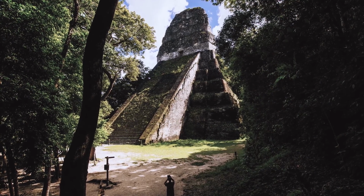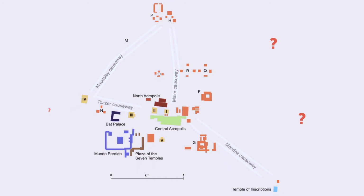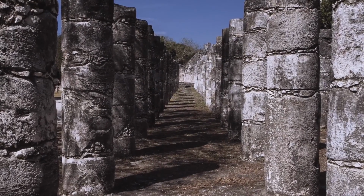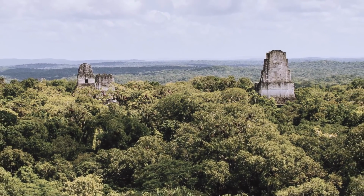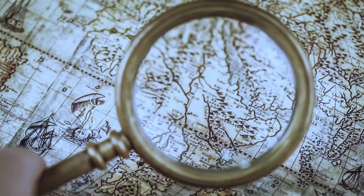Tikal is already known to have been big, but recent discoveries show it could have been even 3 times larger than what scientists originally believed. The main discovery revolves around a fortification on the outskirts of the city, indicating how far the original city stretched. And new discoveries still take place.